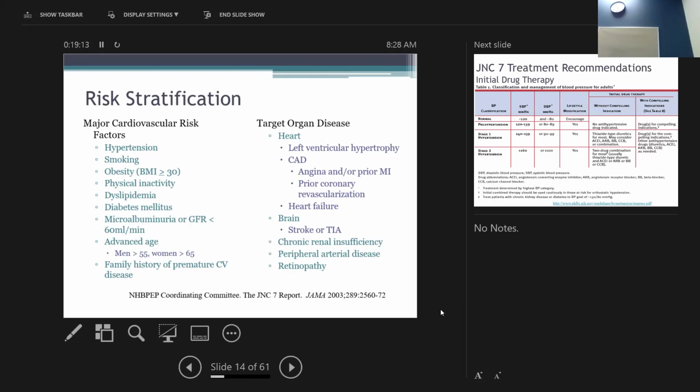Dyslipidemia, where blood lipid levels are high. Diabetes, kidney malfunction, microalbuminuria, protein in your urine, advanced age, or a history of premature cardiovascular diseases. These are all cardiac risk factors.